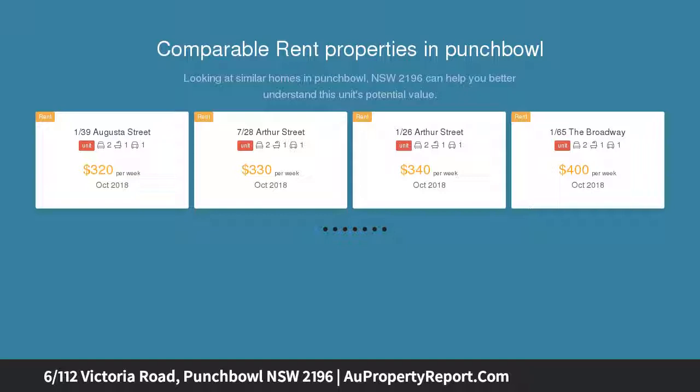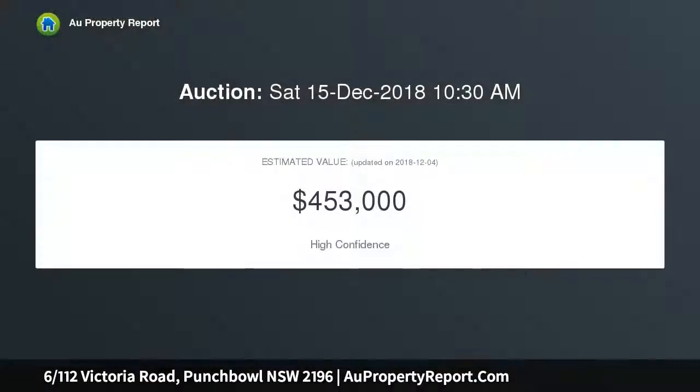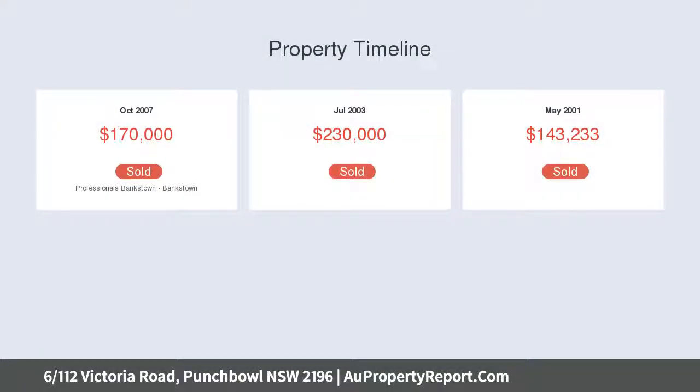Its low-maintenance ease offers plenty of appeal, enhanced by a supremely convenient location. The apartment offers closeness to McLaughlin Oval, local primary and high schools, transport and Roselands shopping centre.